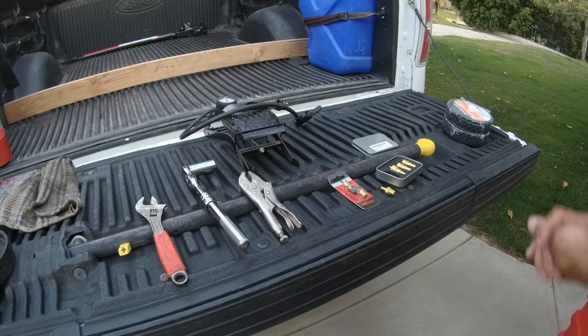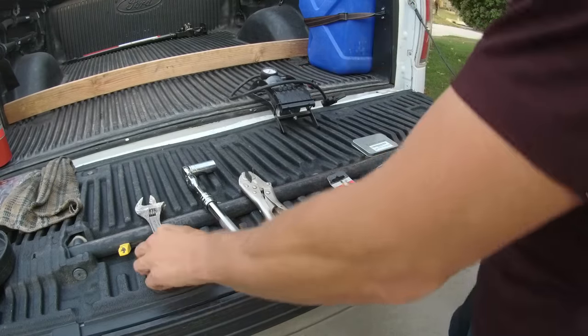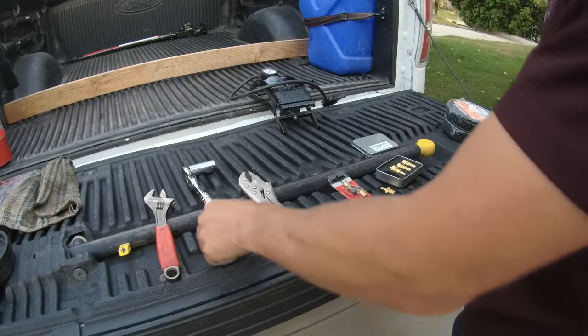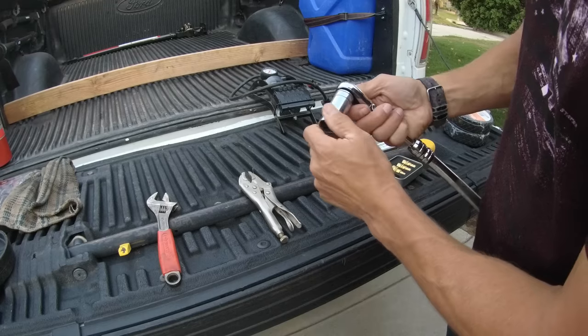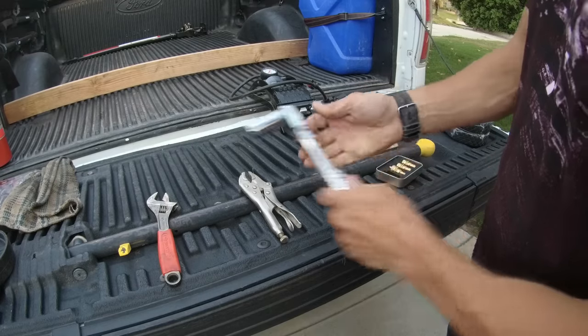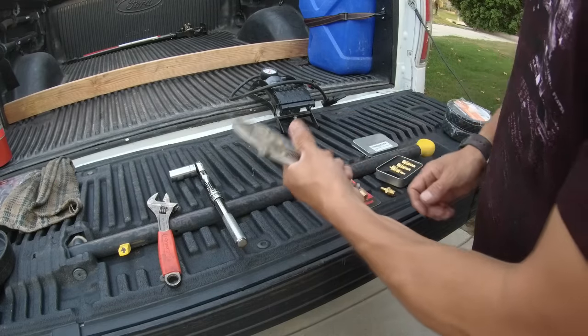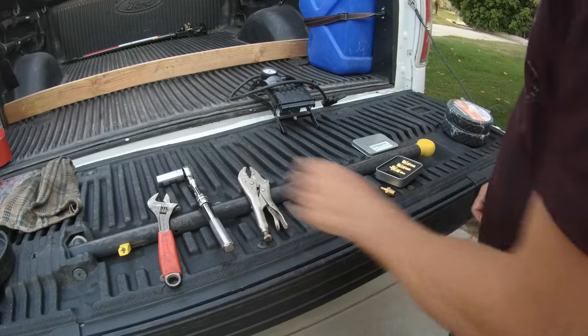All right, before we get started, here are the tools and the parts you're going to need. You're going to need a crescent wrench. You're going to need a 3/4 inch socket and ratchet. You're going to need vice grips right here in case you have to hold the rod in place while you unscrew the bolt on the end.